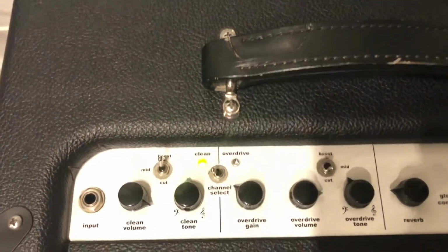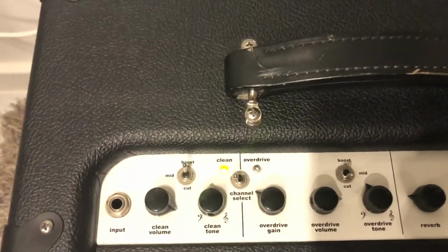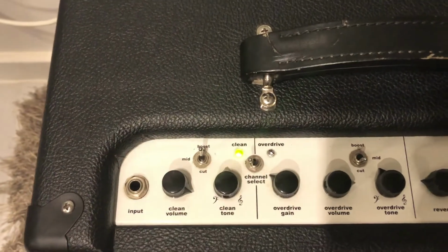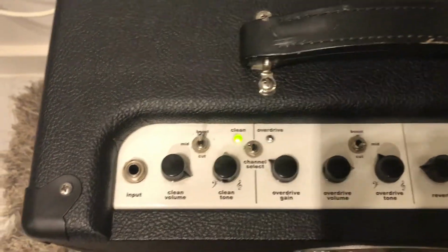The mid boosts are not foot switchable, it's only the channel change and the reverb that are, and I'll show you the foot switch afterwards. But to be honest with you, once you set those, you tend to set the scene really for what you need.